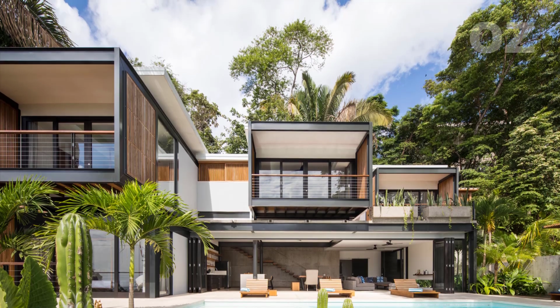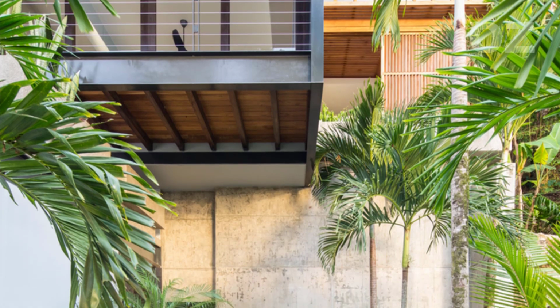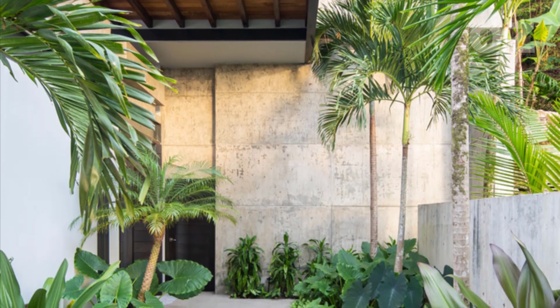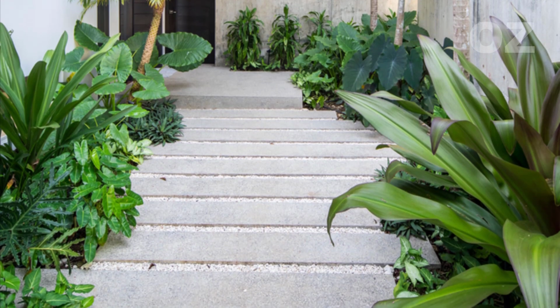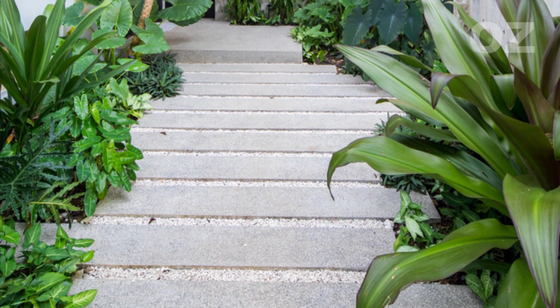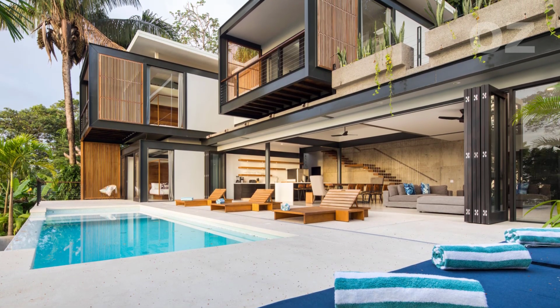The villas are a symphony of contrasting elements: robust steel frames, echoing the language of modernist masters, juxtaposed with the warmth of handcrafted wooden screens and floors. This fusion of industrial strength and organic elegance defines the essence of these unique residences.